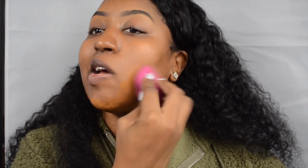Oh God, I'm always getting this on my clothes, y'all. Like, I spilled makeup on my shirt earlier today. God damn it.